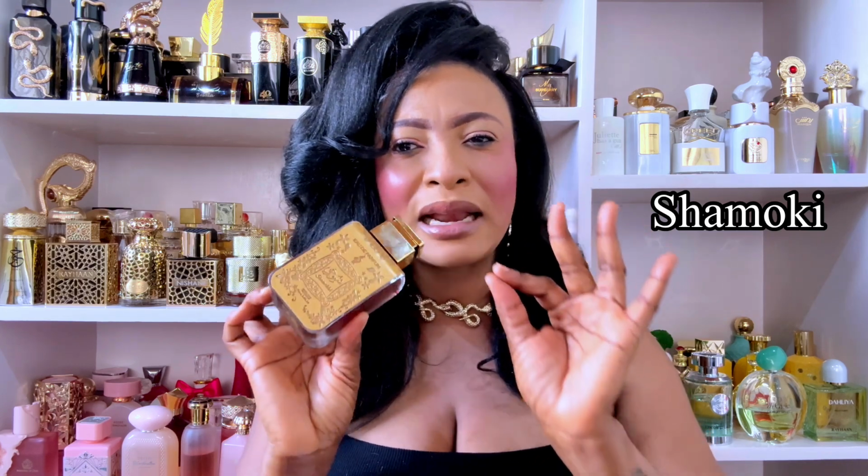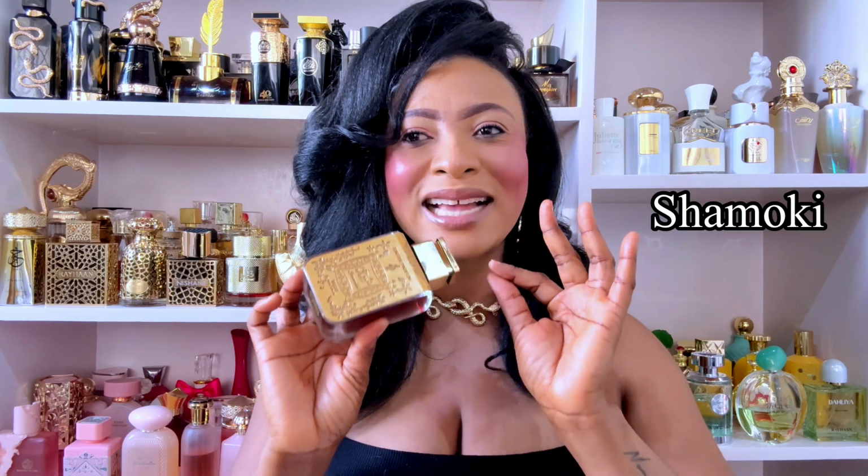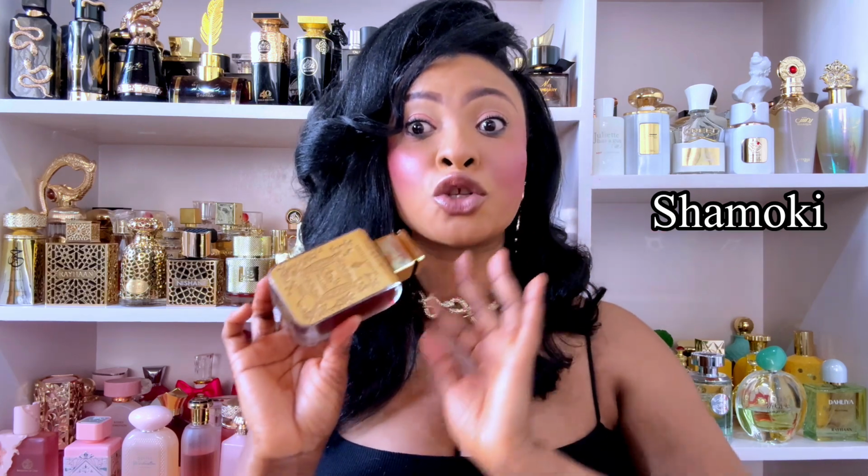It has some citruses, slight like lemon lime, but not necessarily a prominent lemon like the one I find in Soft by Aria. It gets some citruses at the top, but it's not as intense as the one I find in Soft. And I also don't find the berries that I find in Pink Sugar, so I'm going to give you a comparison when it comes to that. But it's a very beautiful scent.